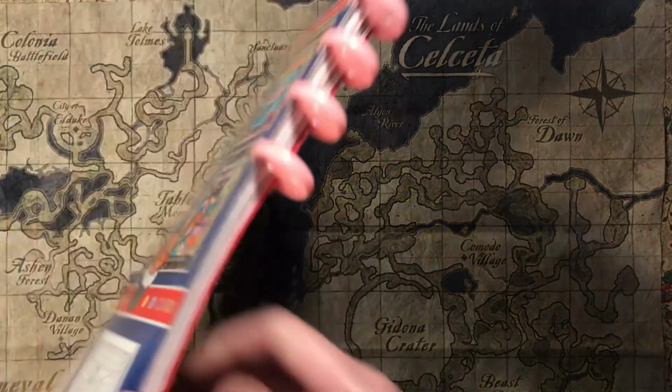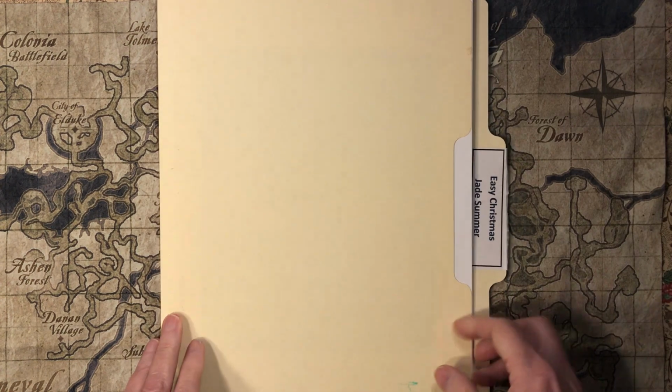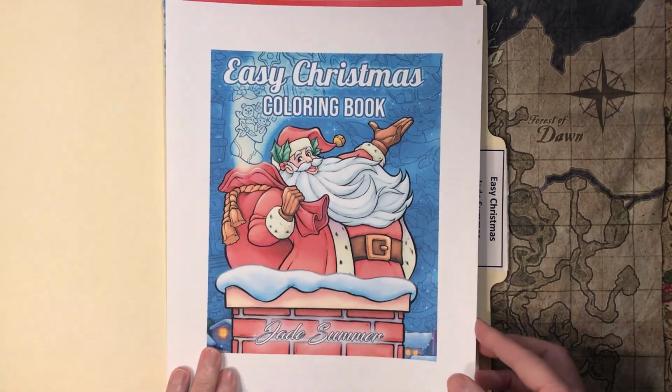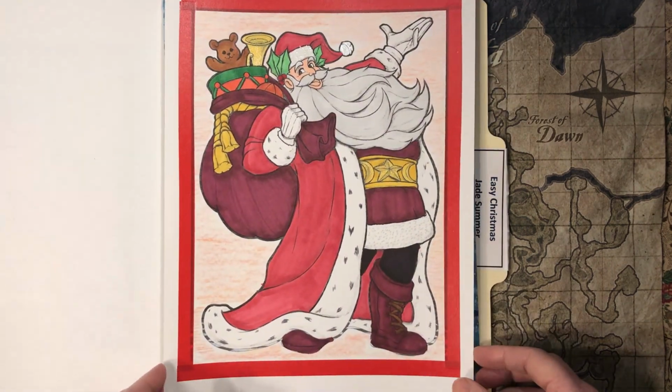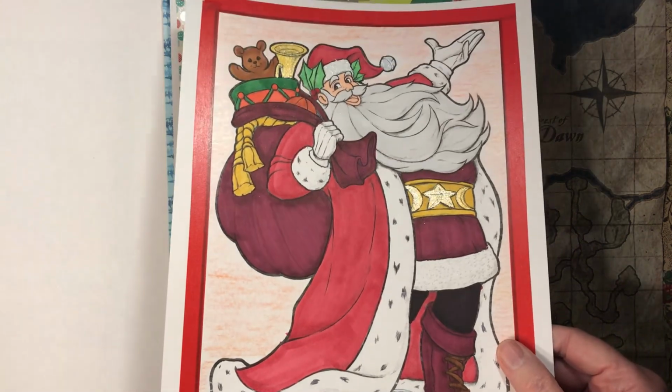Next up is Easy Christmas, the Jade Summer book, the artist was Joshua Dunbar. And I did the Santa Claus page, put a little sparkly here and there.